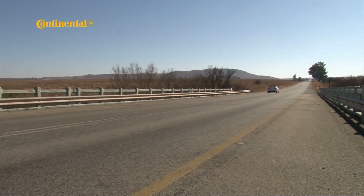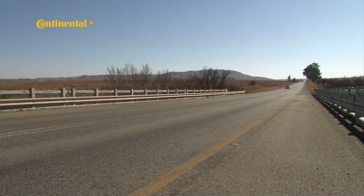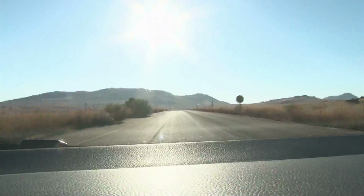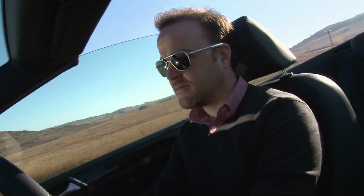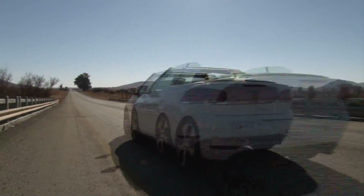Stronger windscreen frame, rear bulkhead, doors and other bits mean the Cabriolet still feels solid, although it also means it's 90 kilograms heavier than the hardtop, which makes for a 0 to 100 time that's 0.4 seconds slower and a slightly lower top speed.